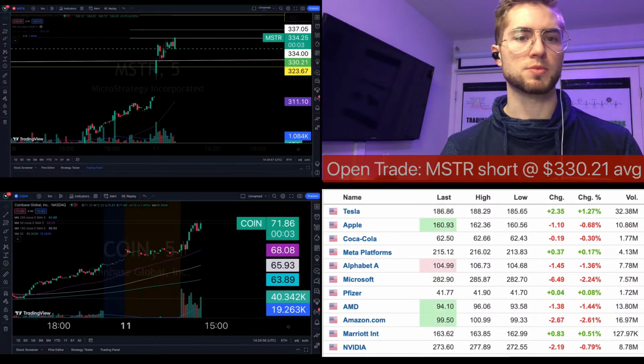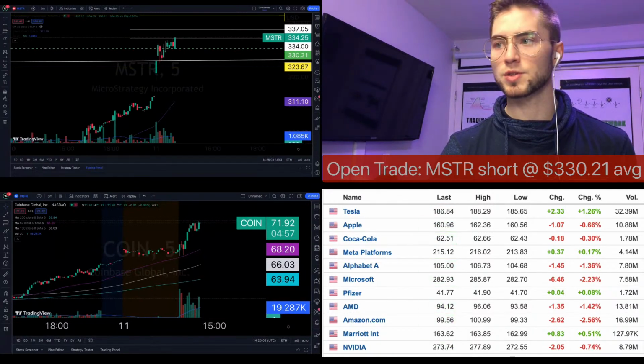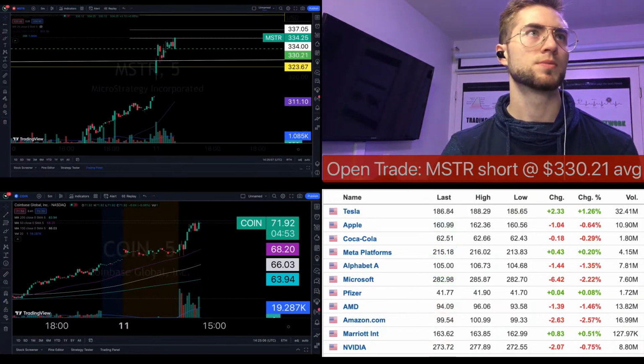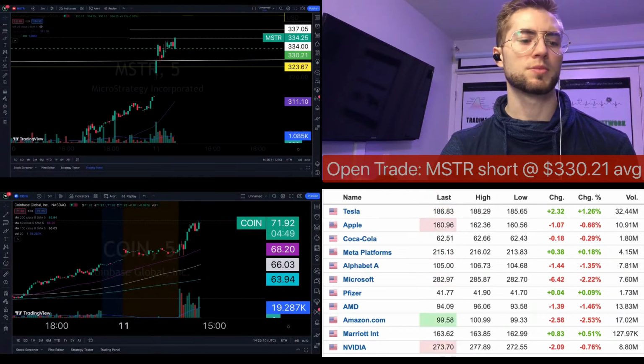So MSTR just made a nice little retrace, or did a full retrace piercing that topping tail. We need to see on a 10-minute close if it closes above that tail. In 4.5 minutes we'll know. Russell's starting to creep back up.